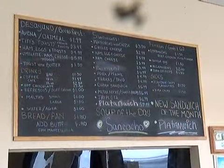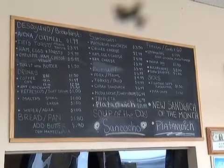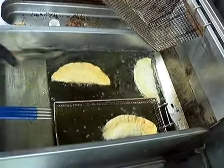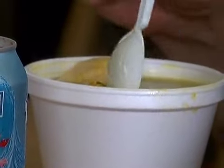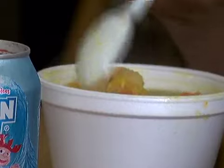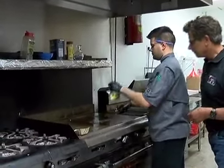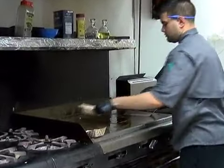And the name Mi Casita, which translates to My Cozy Home, really says it all in describing the hunger-satisfying recipes. A true down-home style of Caribbean cooking, with many of the recipes being handed down from generation to generation. And the person calling the shots in the kitchen is Gamalier Santiago, or Gama for short.